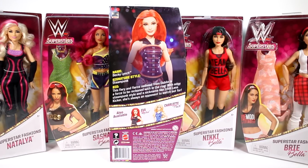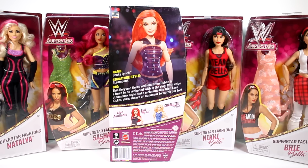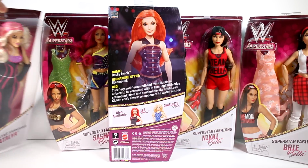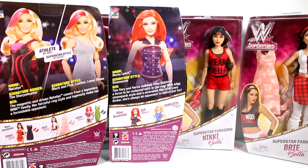So with the single dolls, there are also two other single dolls to collect. You can see them right there on the back. And I like how it gives you the name, the signature style, and the bio of each doll. Let's see if it does that on the back of these. Yes, it does. And it shows you the artwork of them in their fancy superstar look and then their athlete look, which is really, really cool.